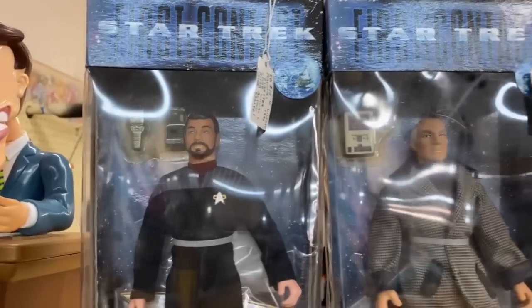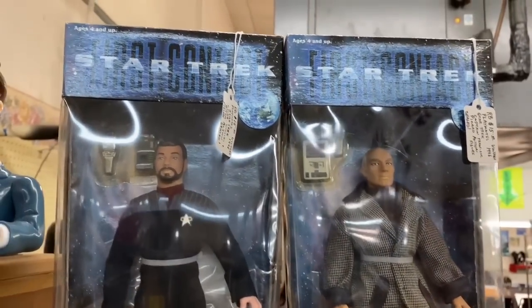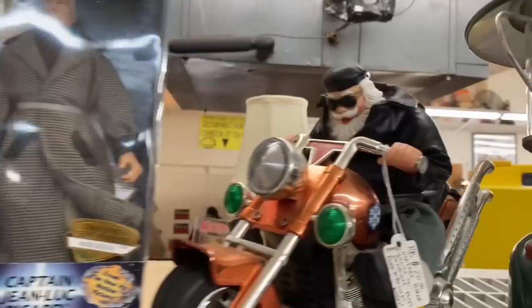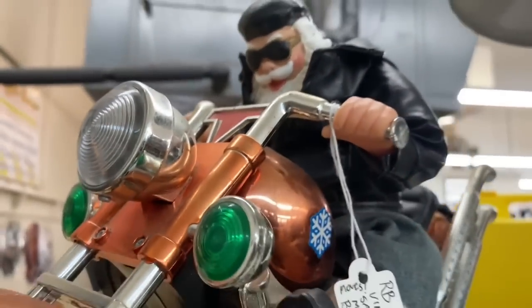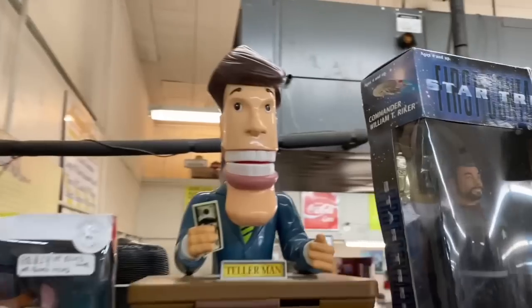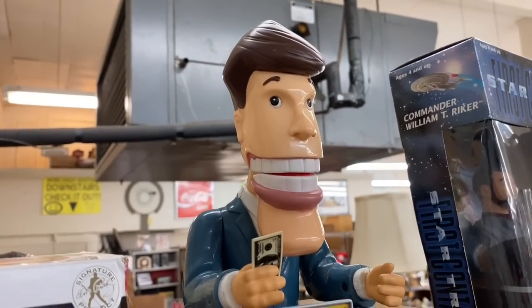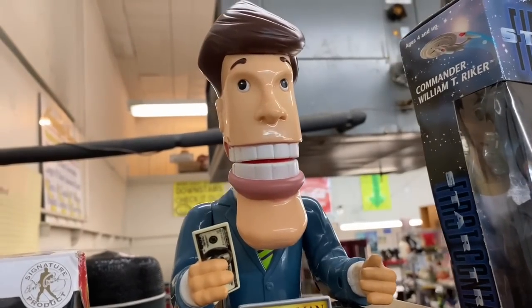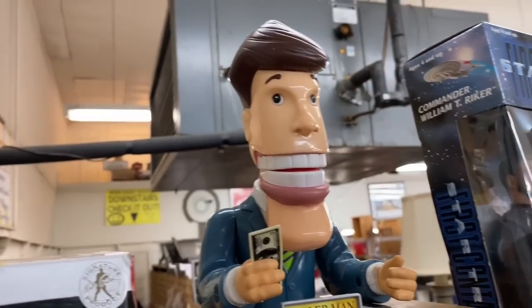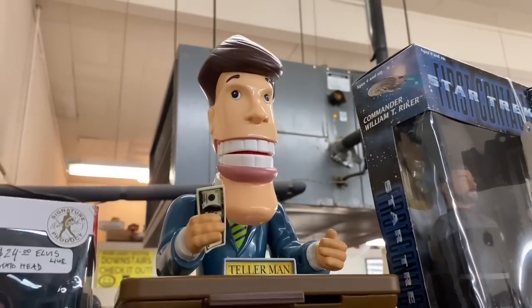We got some Star Trek, I think, right? Oh yeah, Star Trek First Contact. Check out the Santa on the motorcycle. That is dope, man. Freaking love that. We've got this guy over here. I think this is like a game show or something like that. Talking teller. Oh no, he's just a bank teller. I thought it went to some sort of game show they based that on. Anyway, he's a bank teller.